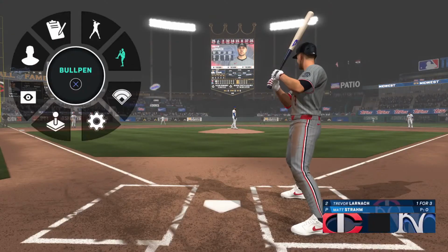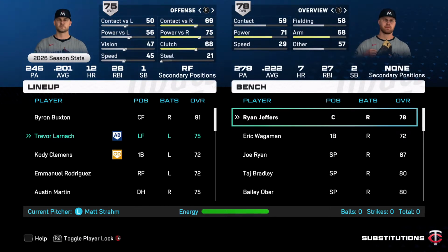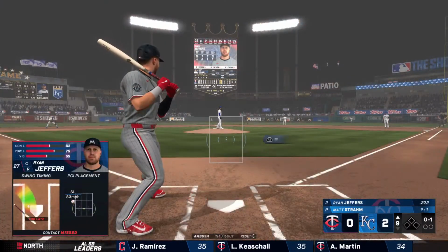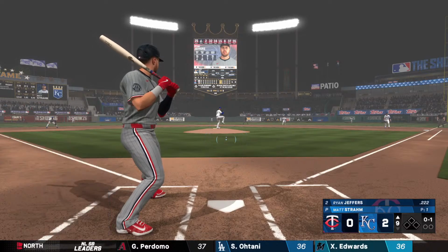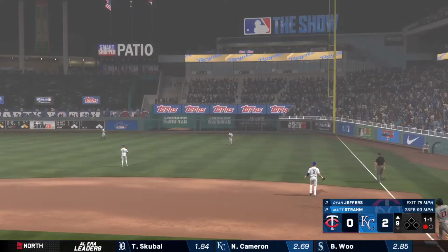And now for the Twins, Trevor Larnach. So they're making a move for a bat off the bench. Ryan Jeffers. Strom on the mound for the 40th time this season. And he's one of the few players in Major League Baseball born in the state of North Dakota. High fly ball lifted into near right field. And there's one down.